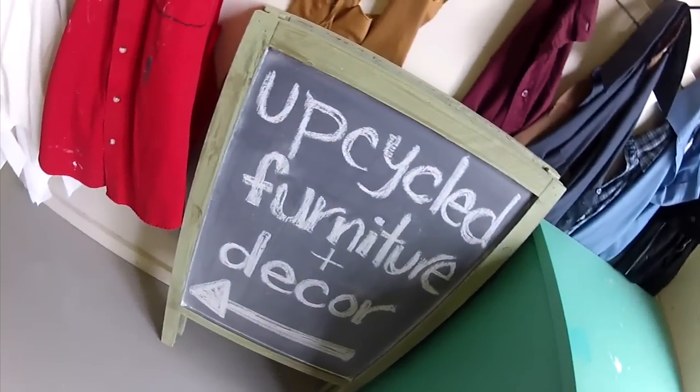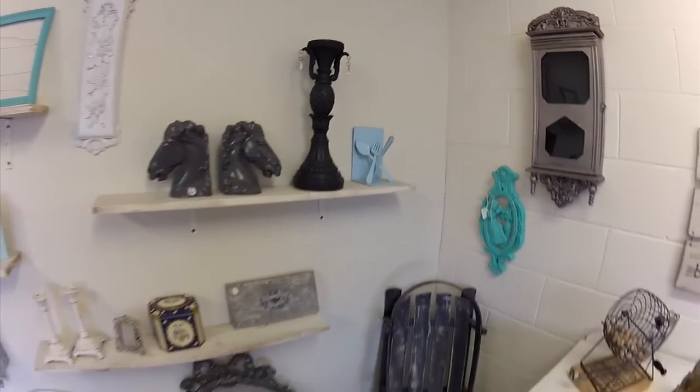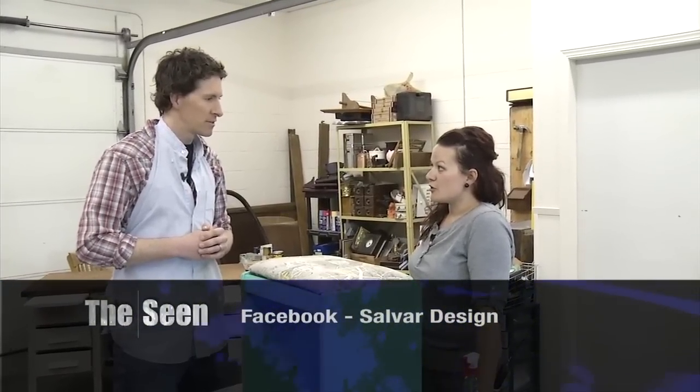Totally. I take things in. If someone wants to get rid of something, I'll give them a credit for it. If it's something I can work with, I find things and paint things to sell. And I also do custom work. So if they have an old desk or an old hutch or whatever, and they want it revamped, then I do that too. What's the best way to get a hold of you? Either search for me on Facebook or just pop in the store.